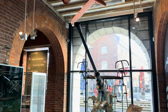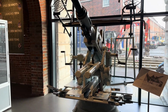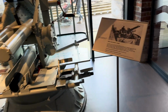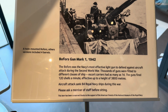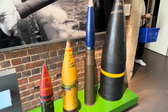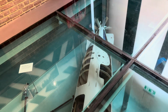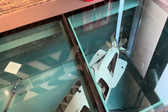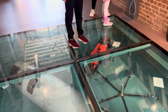Oh, that's a big old gun. Got the size of that. Bofors gun Mark 1, 1942. Look at these, Joe. Underwater. You feeling brave, Joe? You gonna walk out? Jump up and down, dare you?